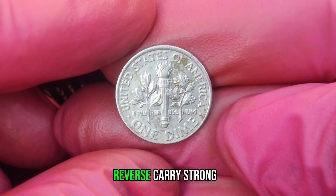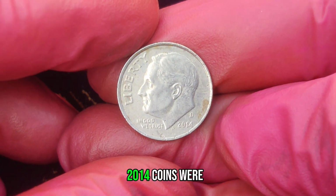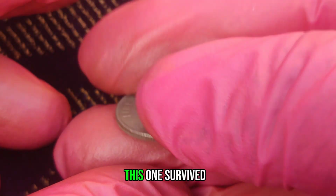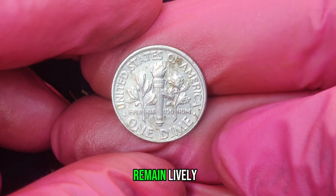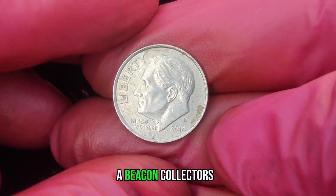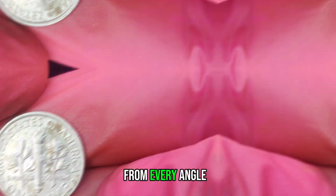The obverse and reverse carry strong, very fine details that show it avoided the brutal damage of circulation. While millions of 2014 coins were tossed into pockets, dragged across countertops, jammed into coin slots, and forgotten in change trays, this one survived with dignity. Its lines remain crisp, its surfaces remain lively, and its personality, defined by the striking combination of silver brightness and green-toned aging, stands out like a beacon. Collectors don't look for perfection alone. They look for uniqueness. And this dime is unique from every angle.